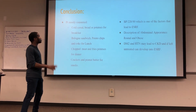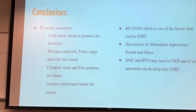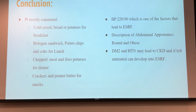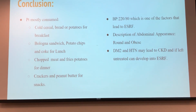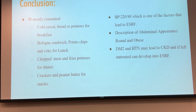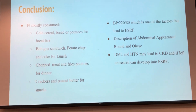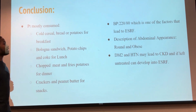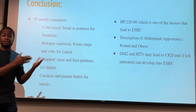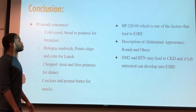So conclusion, what do we conclude from everything? Patient mostly consumed high carbohydrate foods, such as cold cereal, bread, potatoes for breakfast, processed foods like bologna sandwiches, potato chips, and Coke for lunch, chopped meat and fries, potatoes for dinner, which are high in phosphorus. The meat was high in phosphorus. Crackers and peanut butter for snacks. Peanut butter is high in fat. Her blood pressure was 220/80, which is one of the factors that, because it was left unchecked and she wasn't taking her antihypertensive medication, led to her end-stage renal function.